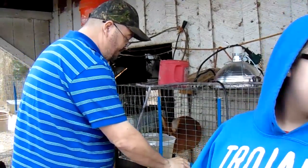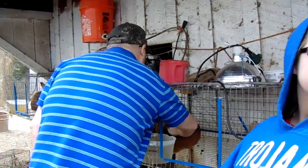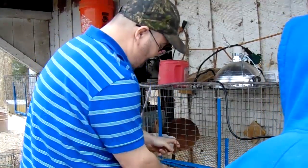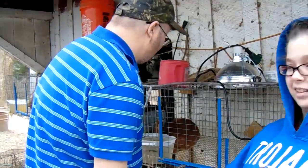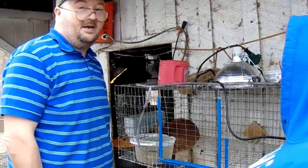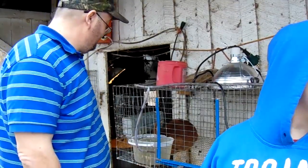But this is Annabelle. She is due next week. Hey, baby. Yeah, you better be nice, girl. She has tendencies to be demon possessed, but I don't know, I think she's worked out most of those. But yeah, we palpated her. She's definitely loaded down with babies. She's definitely going to fill this nest box up next week.